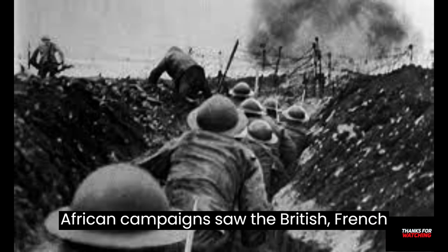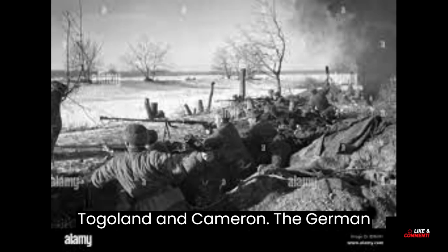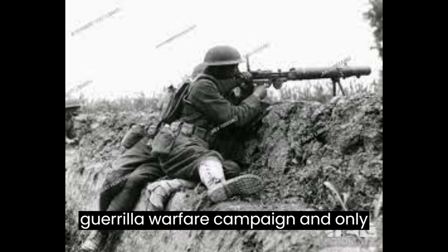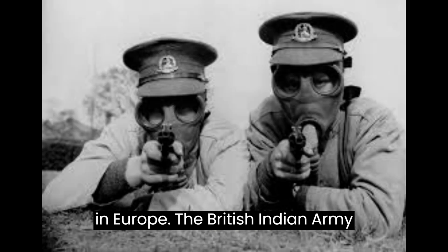African campaigns saw the British, French, and German colonial forces clash in Togoland and Cameroon. The German colonial forces in East Africa, led by Colonel Paul von Lettow-Vorbeck, fought a guerrilla warfare campaign and only surrendered 2 weeks after the war ended in Europe.